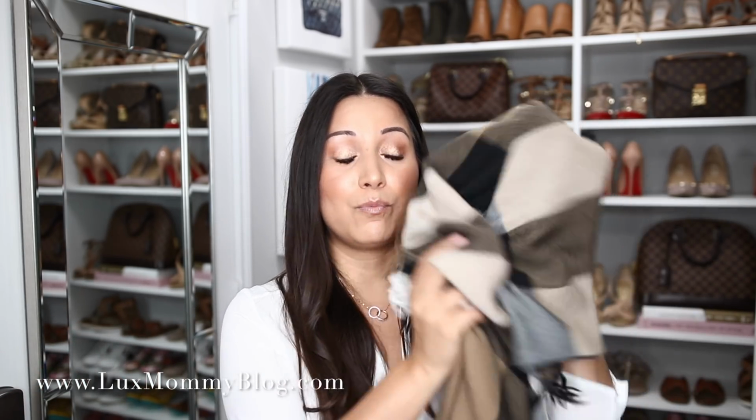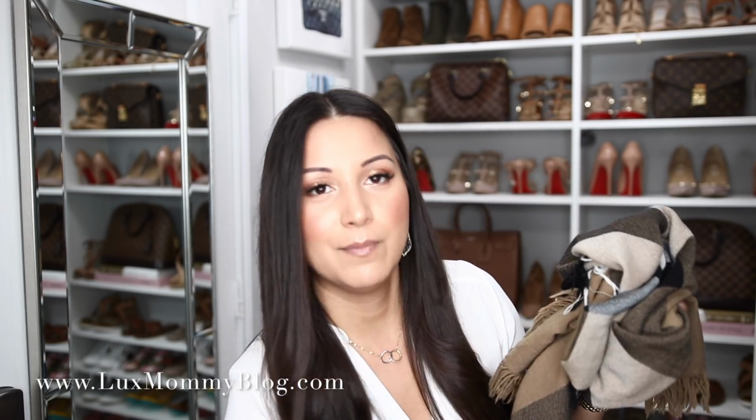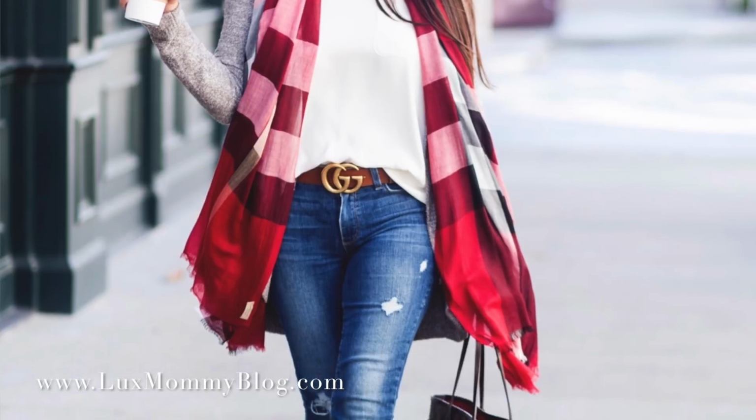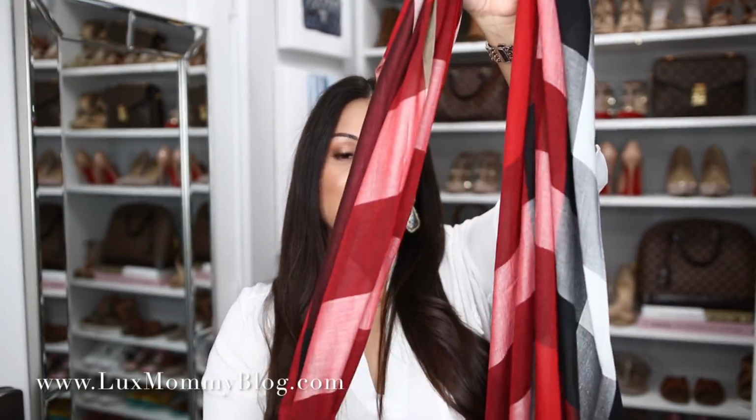This is my favorite scarf that I own. This one right here is my favorite scarf that I own. This one was a gift from my husband. I do like this one because it is a little bit lighter. You can actually see it's a lighter material. So this one is something that you can wear a little bit more into spring, even in the lighter fall months and stuff like that. So I do love this one. I'll put pictures on the screen of me wearing it because I think these are great.